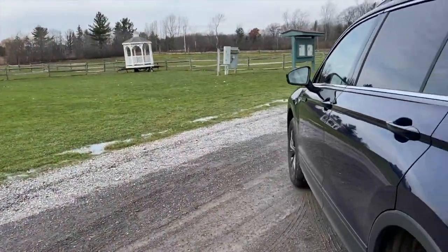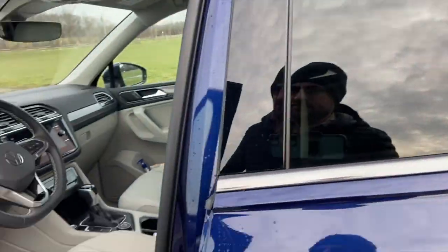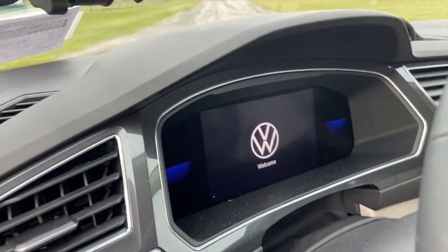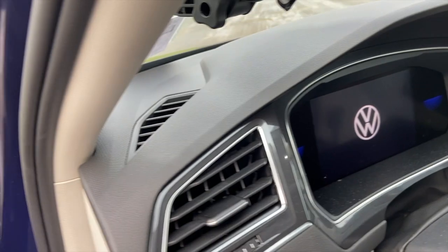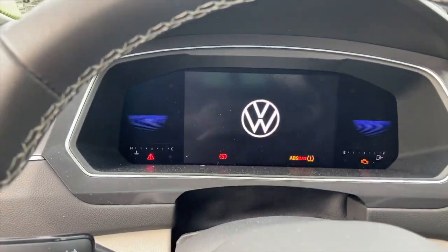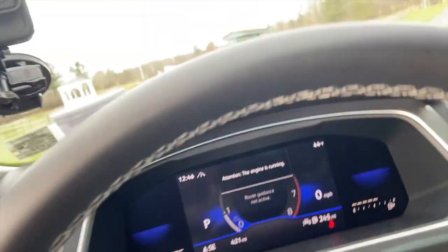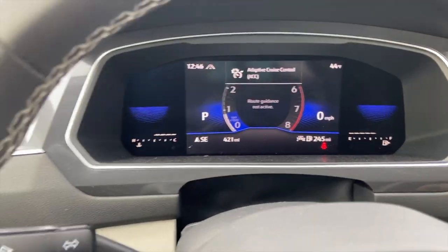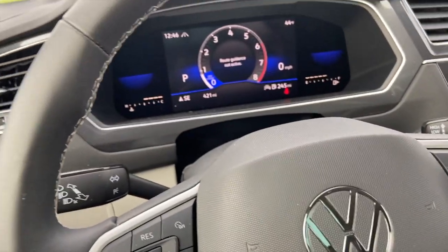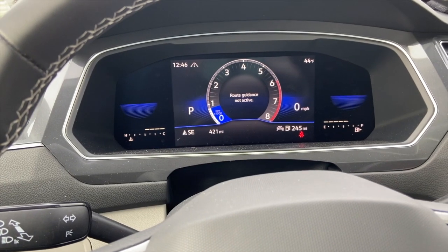The inside, they made a bunch of little changes which made a big difference. On the SE trim level, you now have a digital screen in place of the analog gauges, which is really nice. I'll show you one thing that makes it really cool when you turn it on: you can configure what your gauge looks like. It's upset at me because I have the door open. And you can hit this button right here that says view, and it changes the gauges.